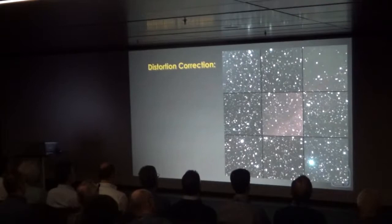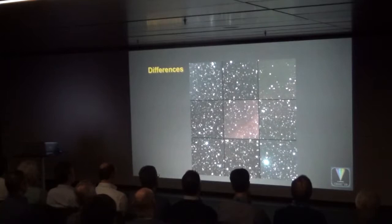Look at the differences before and after correction on the RGB image. The difference is huge, you can see it by naked eye. You see how it moves from the undistorted to the distorted image. If you make the composition, you really see double stars in the corners.